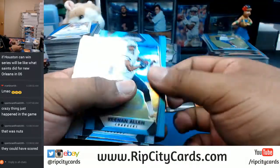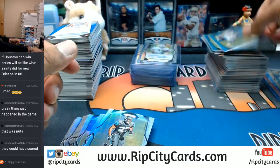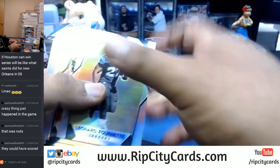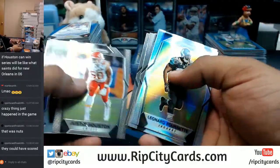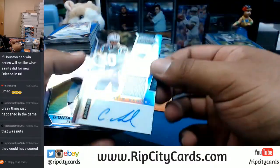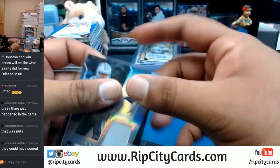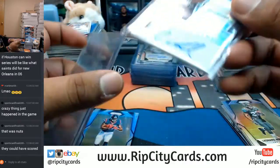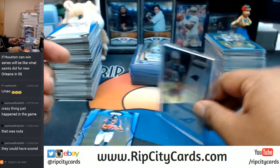Let's keep it going. Keenan Allen, teal for the Chargers. Homeboy almost got hit by a pitch. Astro pitchers, what are y'all doing? I'll tell you right now, if the Astros win, they got to take that umpire out to lunch or something. Curtis Samuel with the RPA. There it is. Panthers get the RPA. I think it's one per case.